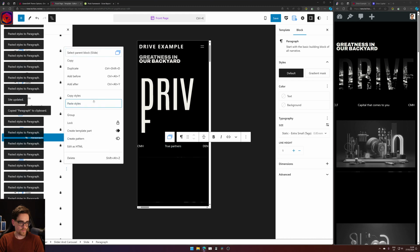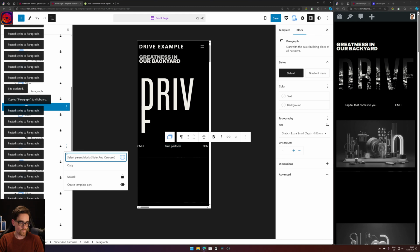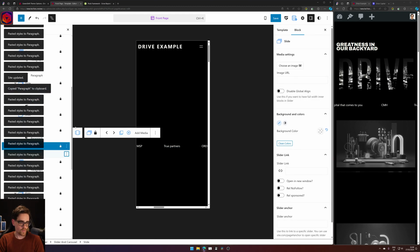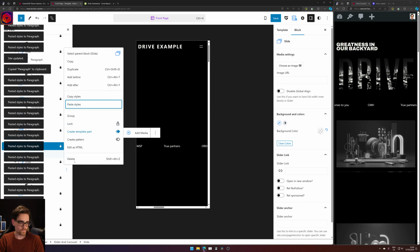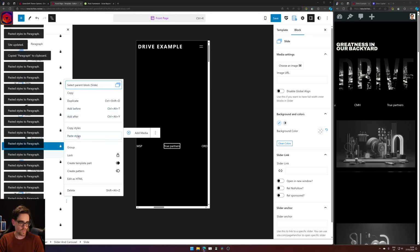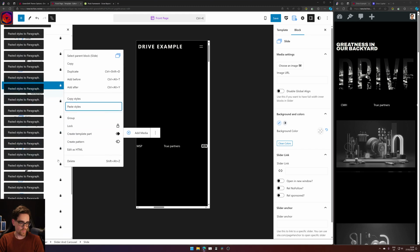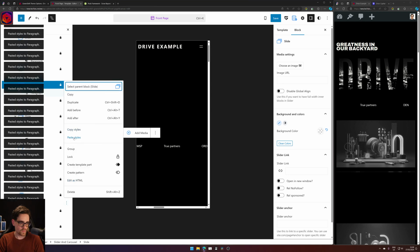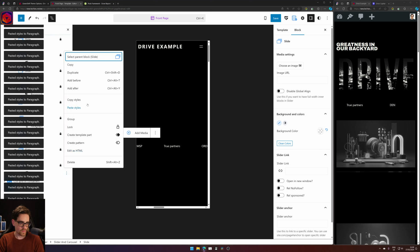Paste styles. Hopefully this will fix our spacing issue, which isn't a big issue, but then we don't have to go in and use negative margins. Paste styles, paste styles, paste styles.